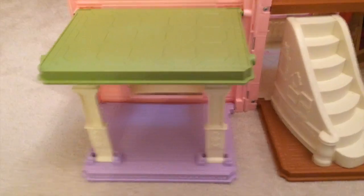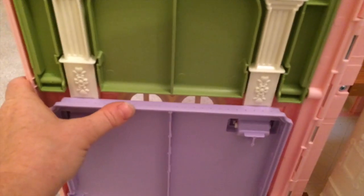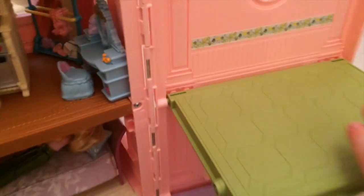Okay, here. You do need to make sure, though, that you keep this section here clear, I should say, because this staircase does fold into that. Okay, so here's how it goes. You just lift it up. Very easy. Same thing on the other side. And then this part lifts up really easy.